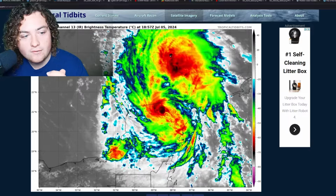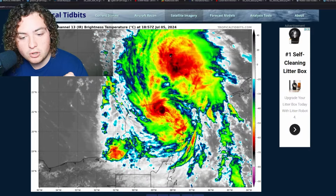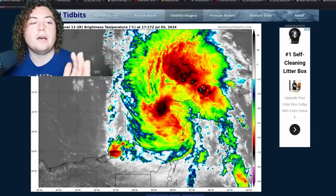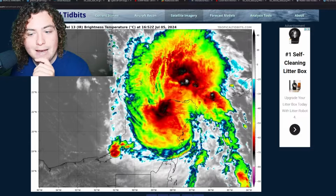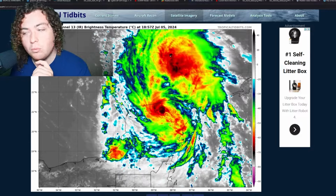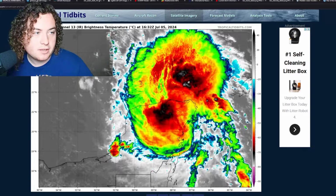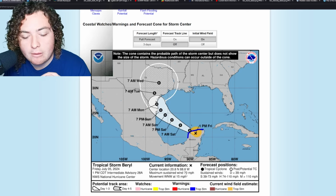It's caused quite a bit of damage over there, although not as much as what we were initially anticipating, which is some good news, but it is staying near the tip of the Yucatan Peninsula, and long term that may not be a good thing, and we'll explain why in just a second. But before we do that, let's go ahead and get into the cliff notes of this right here. Here's the situation. It is now a 70 mile per hour tropical storm.